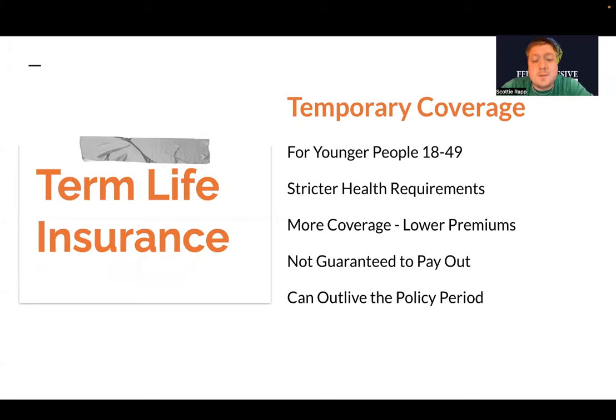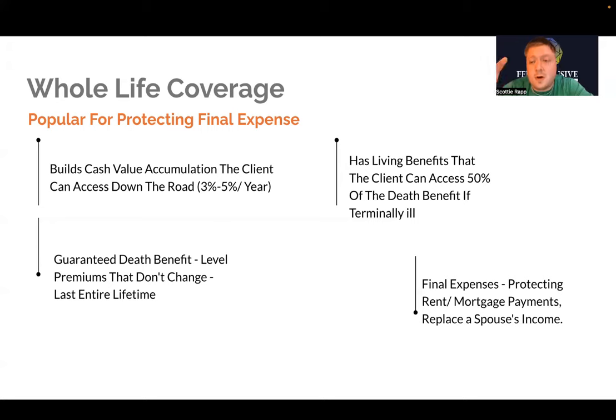Term coverage is temporary. So we use a few good carriers for these. Americo Term 100, right? And not to mention with Eagle Premier Whole Life, every company has a whole life plan. Americo Eagle Premier, Mutual of Omaha Living Promise, Aetna Ascendo, right? AIG SIWL, American Amicable Senior Choice, to name a few for whole life coverage.